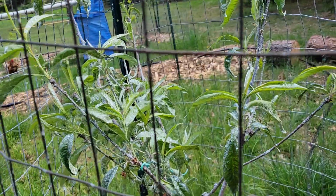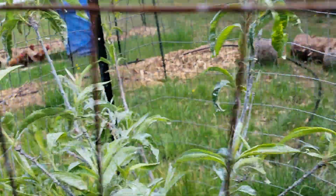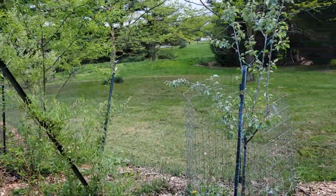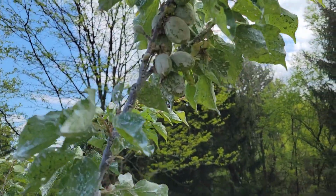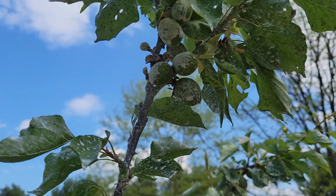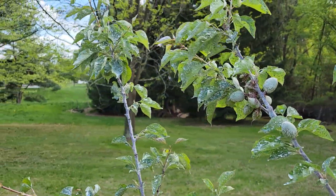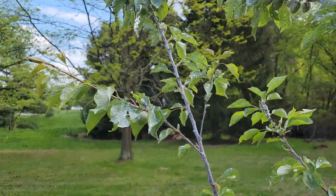This is a nectarine. May or may not hold some of that. This is an apricot. It's only the second year in the ground here. I've been spraying them with Kaolin clay. I'm gonna have to thin these probably because the tree's too young, but even more there.